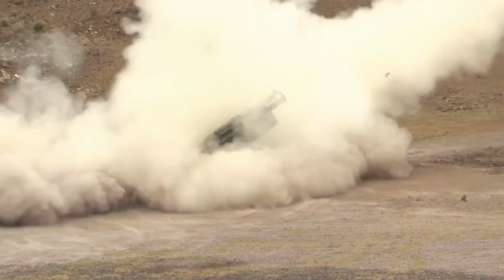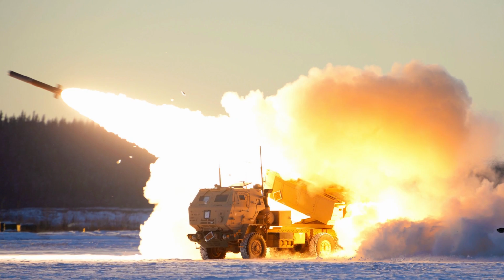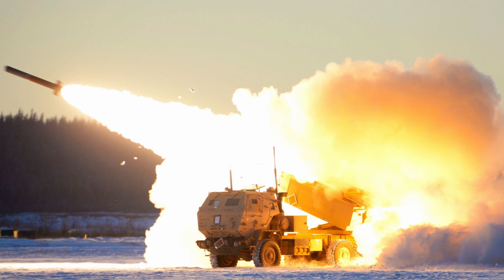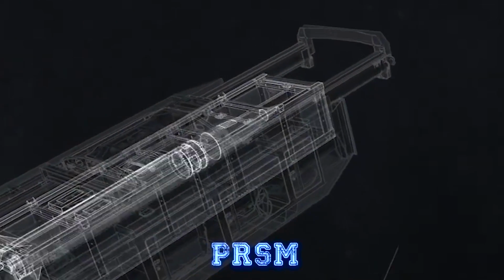The system launches its weapons and moves away from the area at high speed before enemy forces can locate the launch site. The High Mobility Artillery Rocket System can fire the Extended Range Guided MLRS GMLRS rockets, Army Tactical Missile Systems or ATACMS missiles, and the Next Generation Precision Strike Missiles or PrSMs.